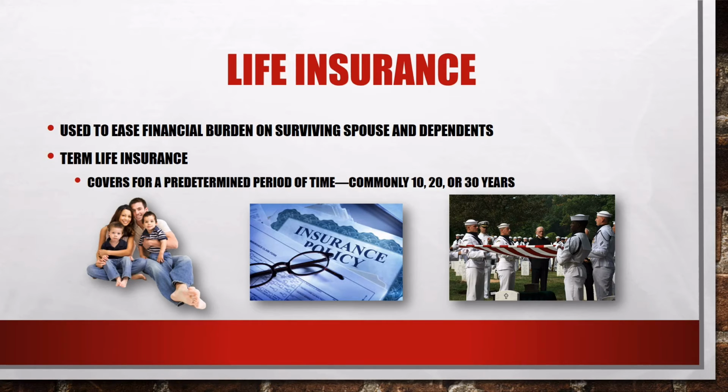Now, it can be either whole or term life. We choose term life insurance, and we usually do those for those that have become adults, graduated from high school, and those types of things.